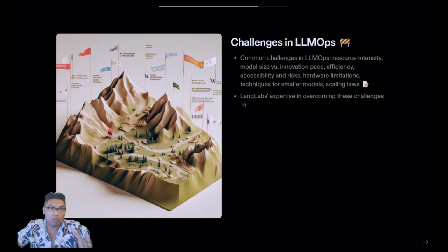Efficiency. Efforts to push back against the logic of scaling are underway. Techniques like training smaller models on far more data, using a mixture of experts, and exploiting a property known as sparsity are being explored to boost model efficiency. Accessibility and risks. Broad accessibility to LLMs also carries risks. While it's great to see more people engaging with LLMs, it's important to remember that these are still very much research models not suitable for widespread use.